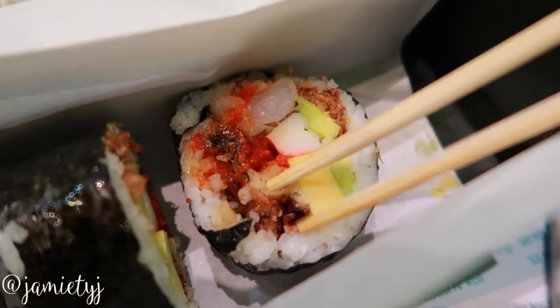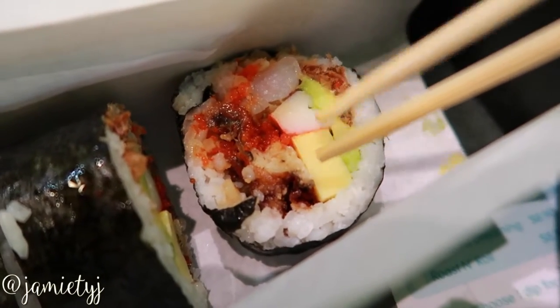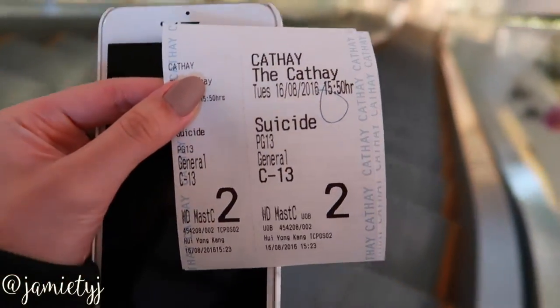So, soft shell crab, bonito flakes, avocado, crab meat, tamago, and prawns. We are gonna watch Suicide Squad today. Hello!